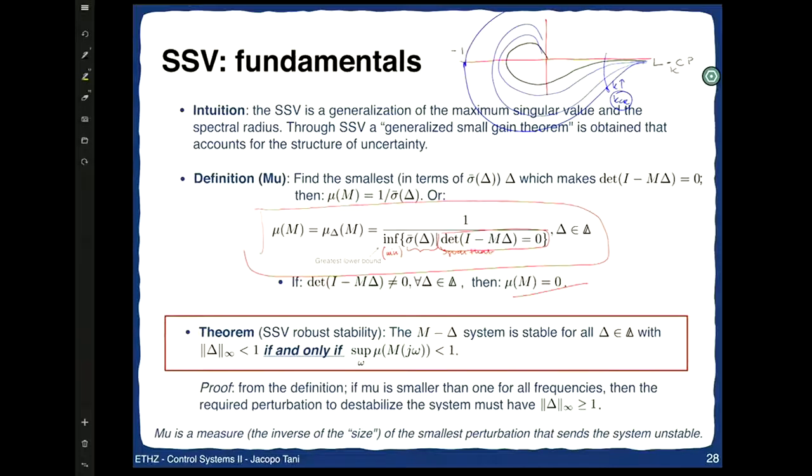So what's the point here? It has been introduced to account for the structure of delta. When we introduce something new, of course, it's not that whatever existed before is not right anymore. We're adding some more information. So particular cases of this definition intuitively should match the things we know already. For example, we said that the conditions we found applying the unstructured small gain theorem to the M delta function gave very conservative conditions in terms of the infinity norm of the M transfer matrix.